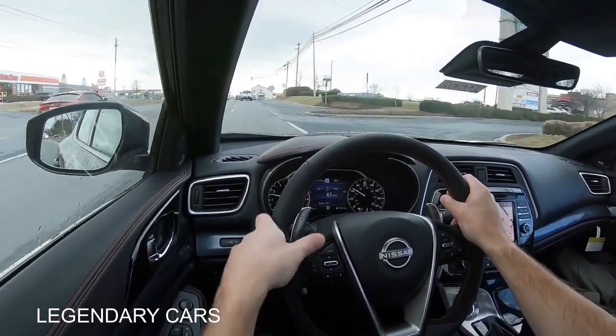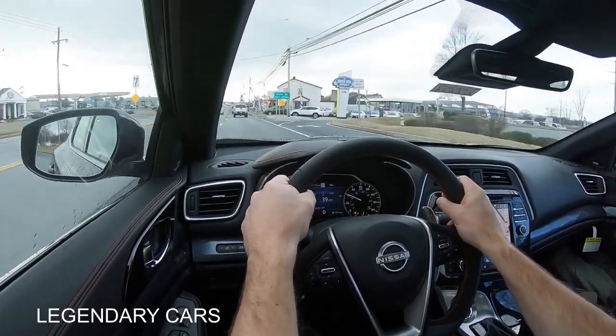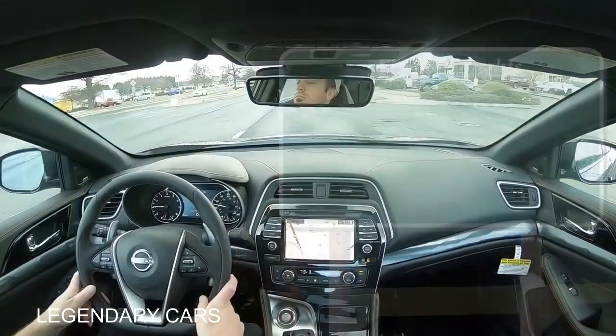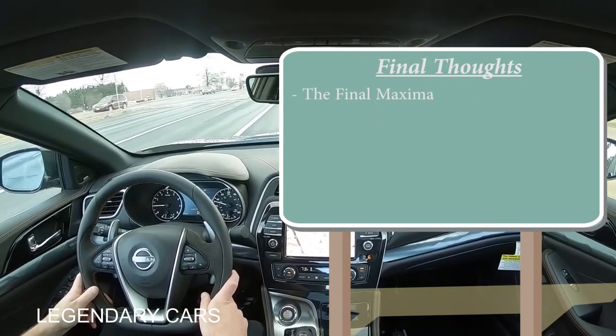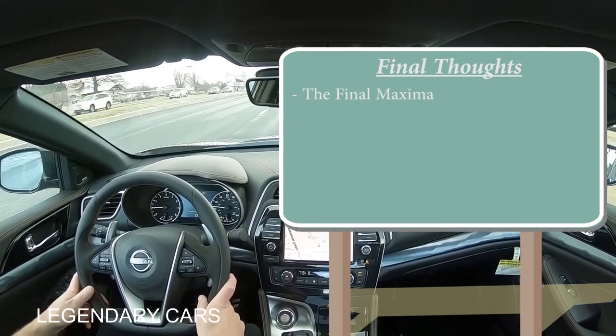And then if you were to go with the SR or Platinum, that's going to add front and rear parking sensors and intelligent lane intervention as well. And so overall, when it comes to my final thoughts, this is the final year of the Maxima. So if you want a CD player in your car, now is your last chance, because this is the final chance you have to buy the Maxima.